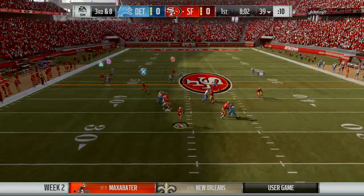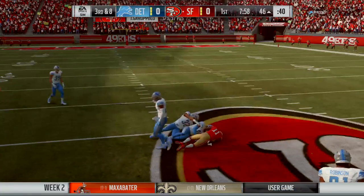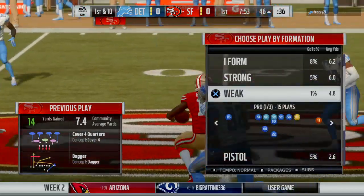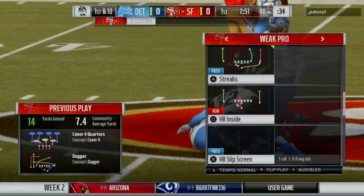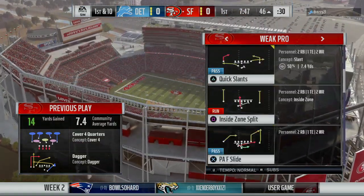Throwing is Garoppolo on third down. He's got the first down and more past midfield, and he takes it across the 50 to the 46-yard line. Garoppolo to Goodwin there for a 49er first. And early on, they're picking up right where they left off last week.